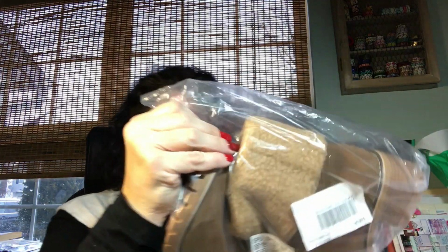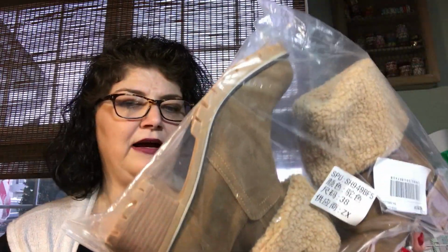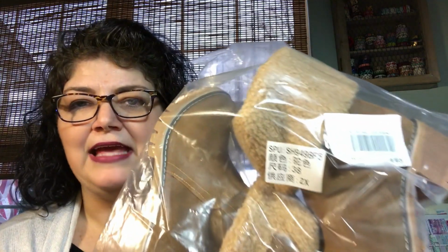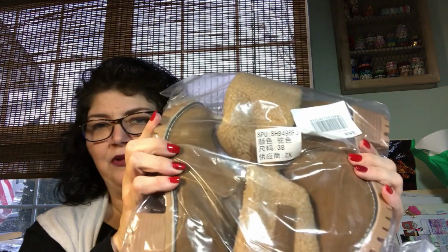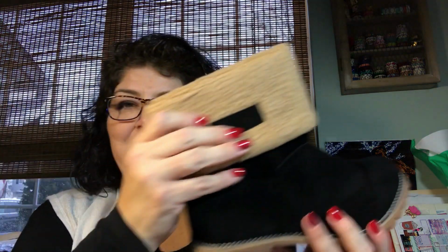So these are a size 10, and they seem to be true to fit. So yeah, so far so good. Katie got a tan color, which I also like, but I wear a lot of black and I needed black. And hers is a size 7, I believe. And it's a 38, I guess, in whatever this is. But I will let her try hers on and open hers up. But hers are very pretty too. I just wanted the black for me, and I am very happy with them.